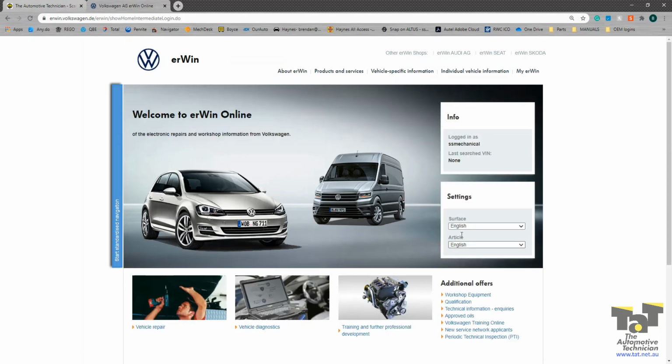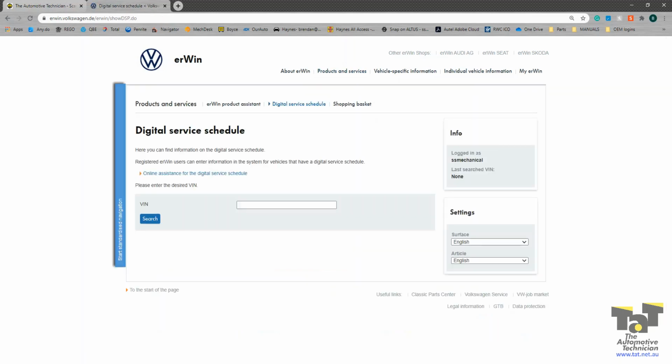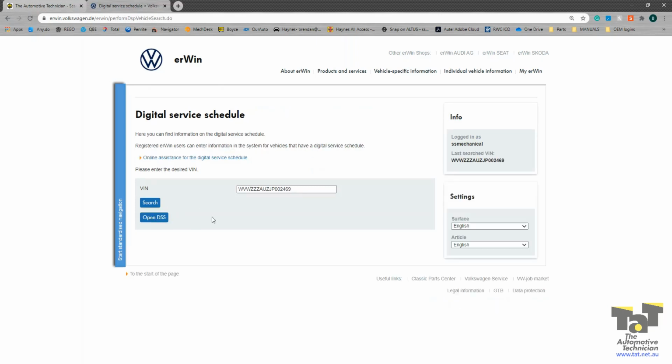Now, once we've logged in, we want to go to products and services and go to digital service schedule. From there, we're going to need a VIN. So in this case, I've got a VW Golf in for service today. Now, this will only apply to later model vehicles. You can't just put any VIN in here. The car has to have a digital service record. So for instance, even some quite late model Amaroks, you'll put it in there. It'll just come up with a red warning up here saying there is no digital service schedule for this vehicle.